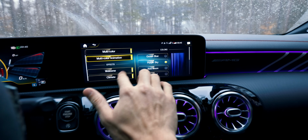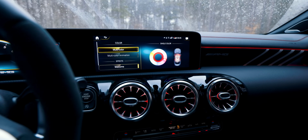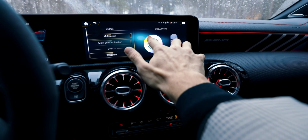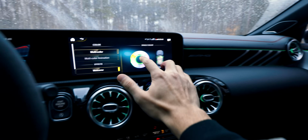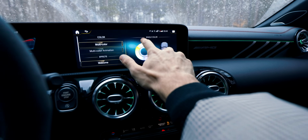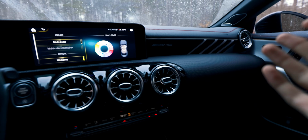You can go to different regular colors. So I think if we turn off the animation, turn off the multicolor, then you can just choose one color and you can just go through the dial and literally change to like hundreds of colors. I mean, look, you got green, which is crazy. Blue, reds, purples, pretty much any color that you can think of. You can even do white. I didn't know that you could do that. It actually is really cool.